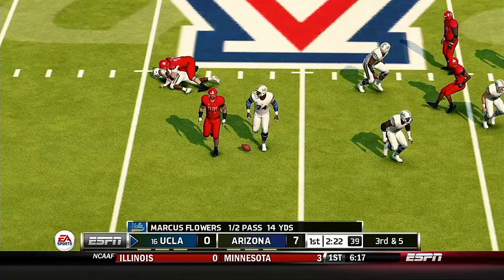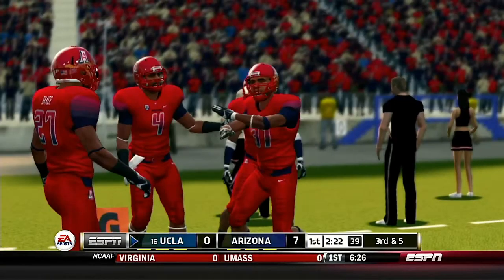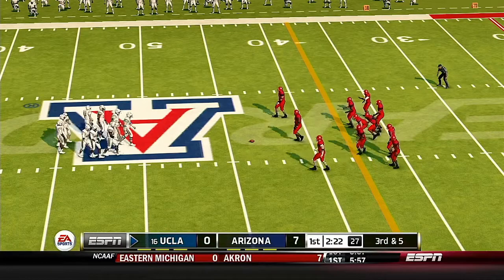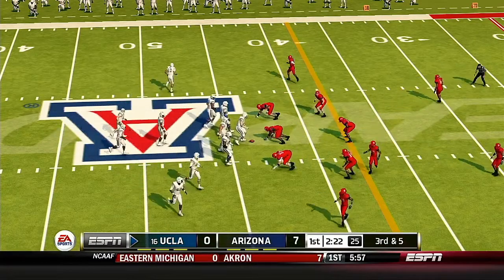The defense got some pressure and forced a bad pass. I think they've been a little bit more aggressive here with their pass rush, and that time it paid off with an incompletion. Third and 5 situation. Ball on the 44.